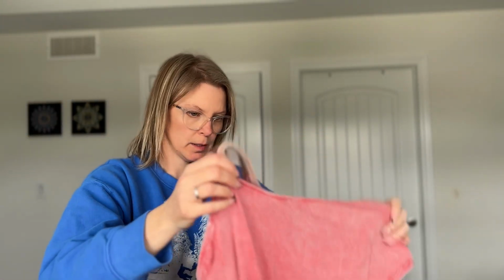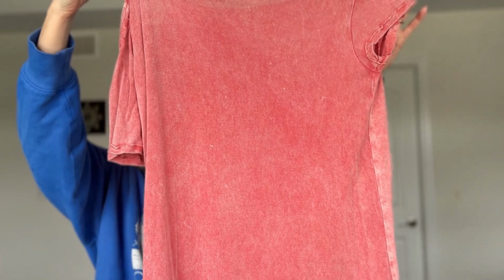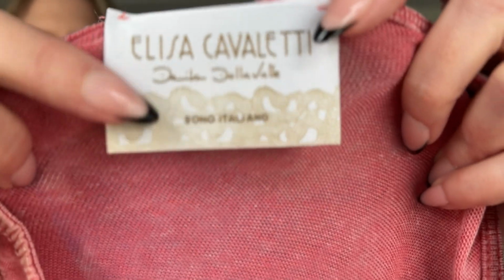The back is like this. So I did some research on the lady, and it's actually a husband and a wife. They named it after their daughter, which I'm guessing is Elsa or Elisa. I don't know. I'm not Italian. I couldn't be any less Italian. But there's the tag on this one, and it's obviously a different brand or a different collection.